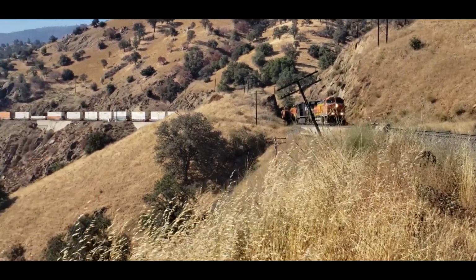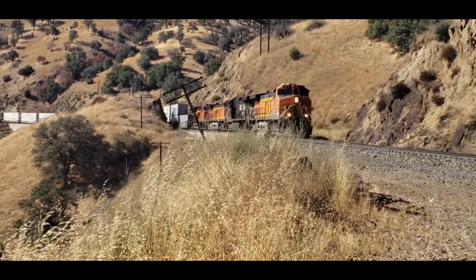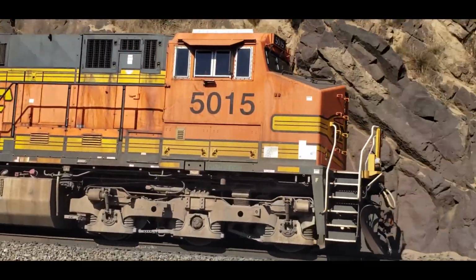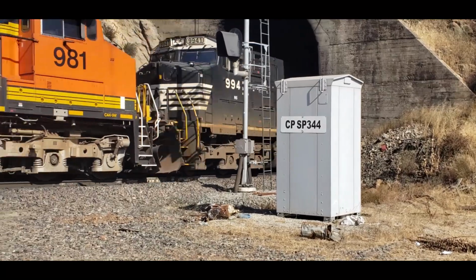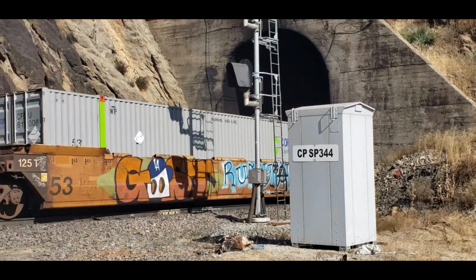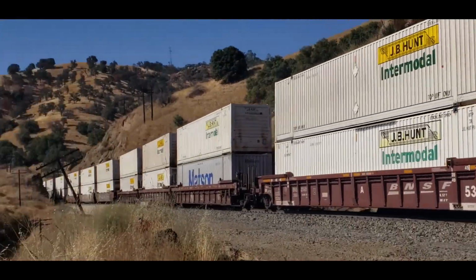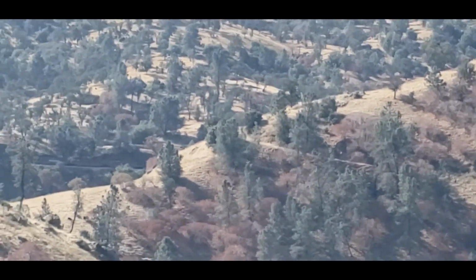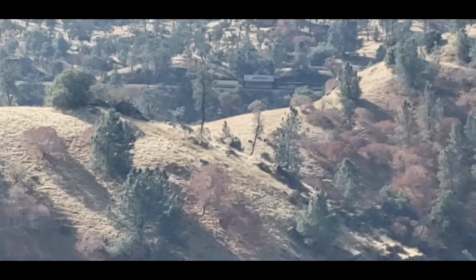Hear the horn echoing back through the canyon. Norfolk Southern locomotive. Pretty long train, still stretched out. Way back there's the end of it.